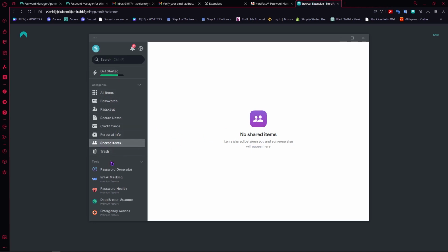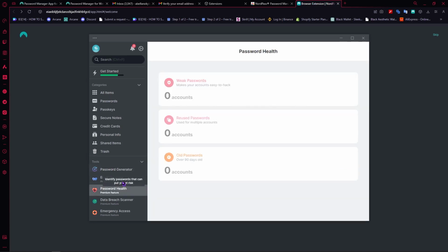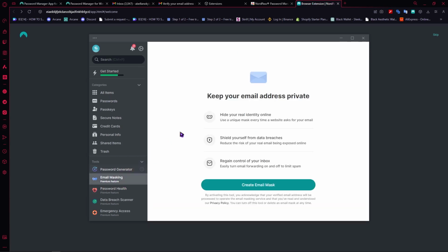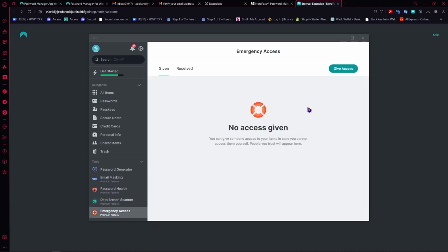So as you can see, it's very simple. And your trash, of course. So this is where all your deleted information will be, and it would be permanently deleted until you do it yourself right here. And right here, we have the password generator. So from here, you have your password generator as a free feature, and you have your email masking right here. So you also have your password health, you have your data breach scanner, and your emergency access.